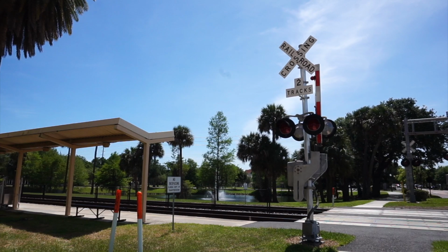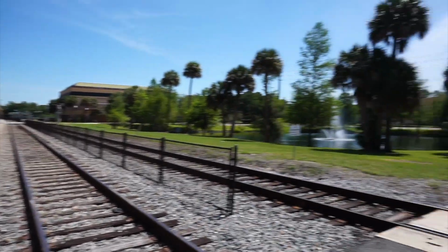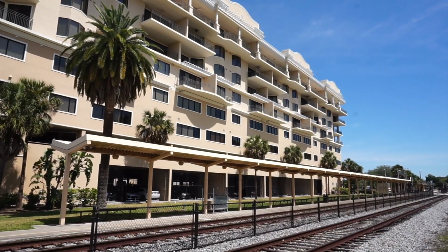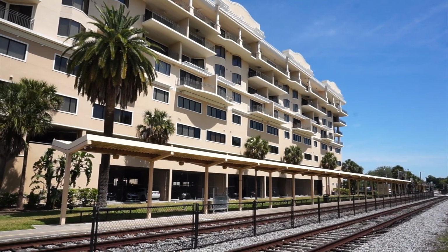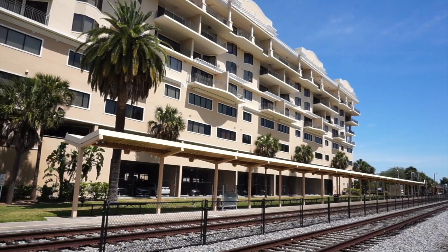And yes, we do have to cross the railroad tracks. Luckily, I don't think any trains are really going right now. I believe those are condos above the railroad tracks there. It's pretty cool. Looks like something you would see out of a movie.